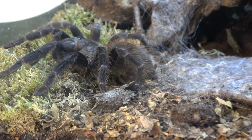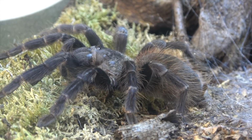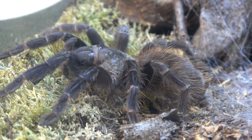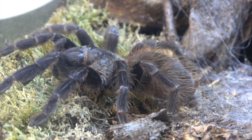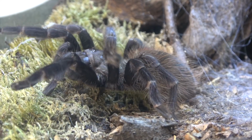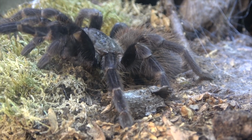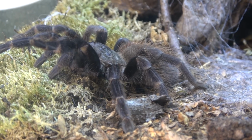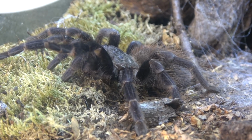And there she is, in all her glory. Now, although these are known as the Brazilian Blue, they don't really show this blue so much as they go through their molt stages. When they very first molt, they are actually quite blue, but as they get a little bit older into the molt, then they start to show more of this brownish coloration. But still an impressive spider.